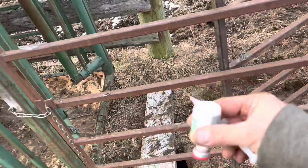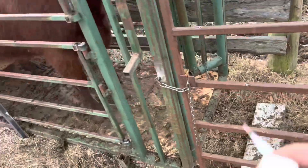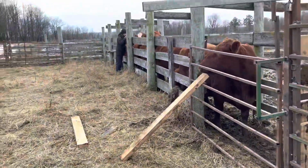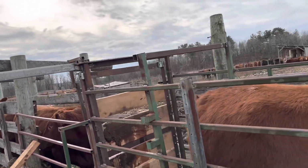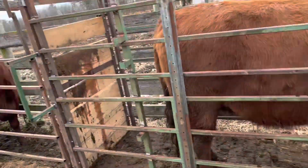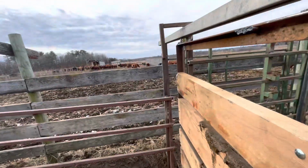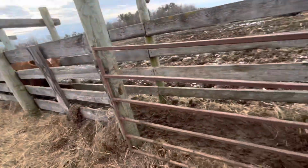It's taking a while because I gotta mix this stuff, or not mix it, but shake it up. It takes a while, it's so thick. Well, we're moving along pretty good. Say about 30 done. Alright. Everything that has been fixed. He's going good. Everything's going good.